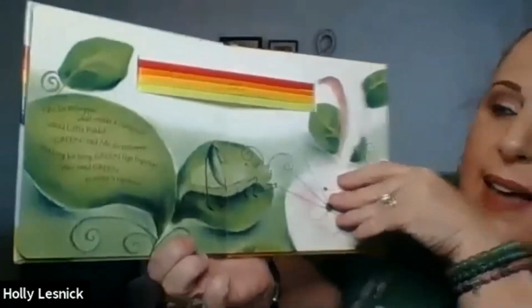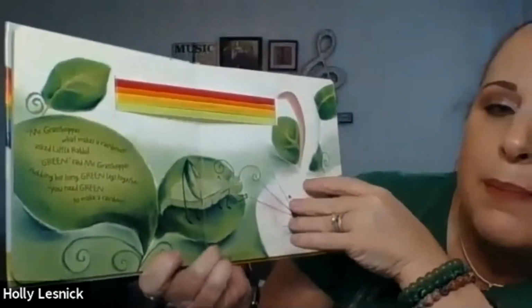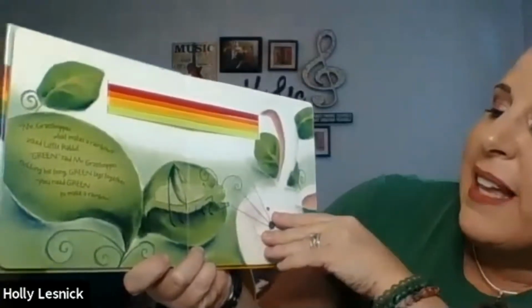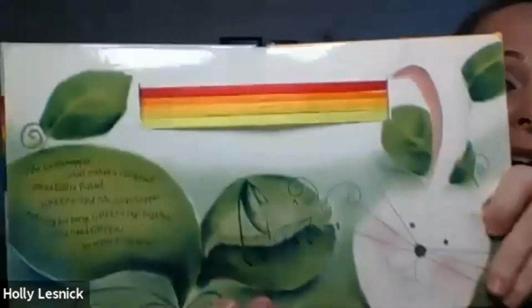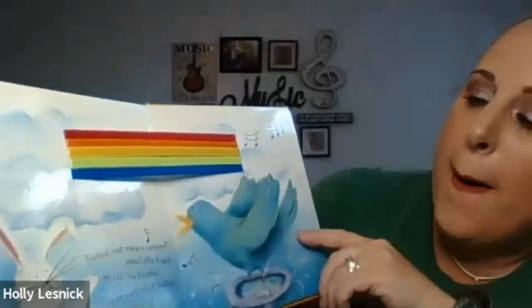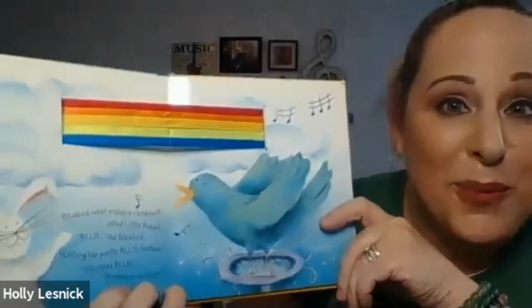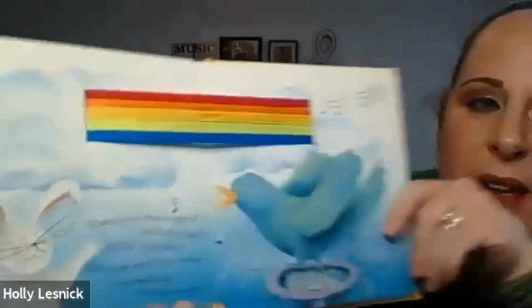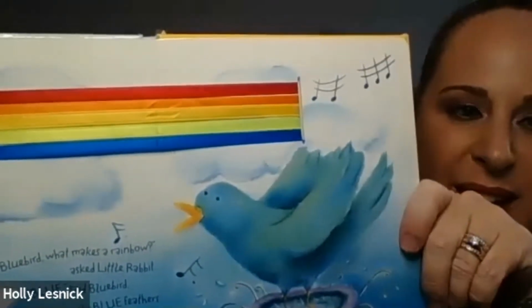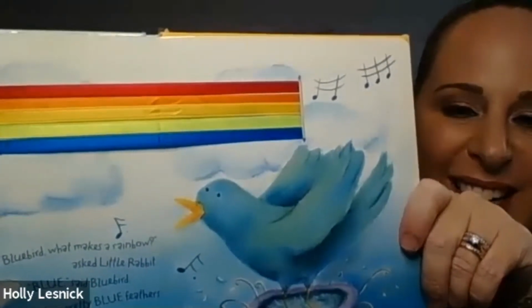Mr. Grasshopper, what makes a rainbow? asked Little Rabbit. Green, said Mr. Grasshopper, rubbing his long green legs together. You need green to make a rainbow. Okay. All right, let's see. Bluebird, what makes a rainbow? asked Little Rabbit. Who wants to tell me the color? Anybody want to tell me? Miss Lisa wants to tell me the color?